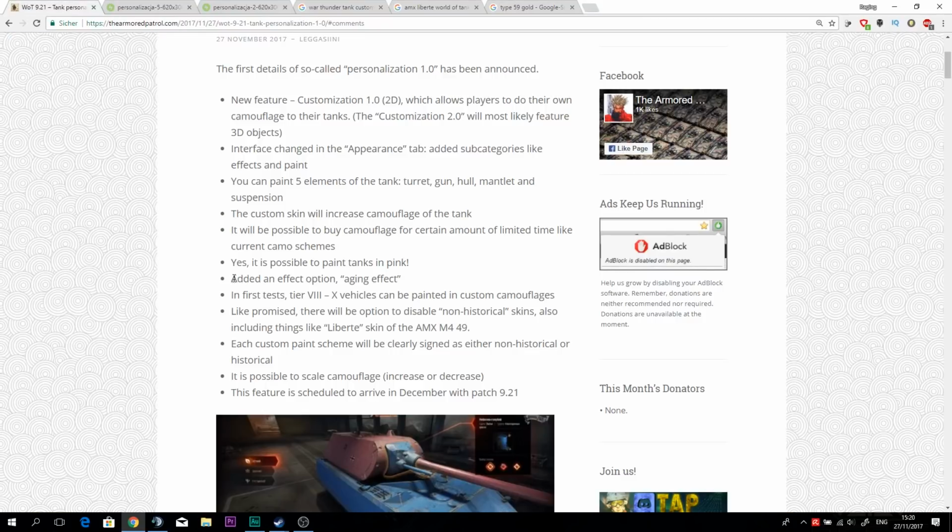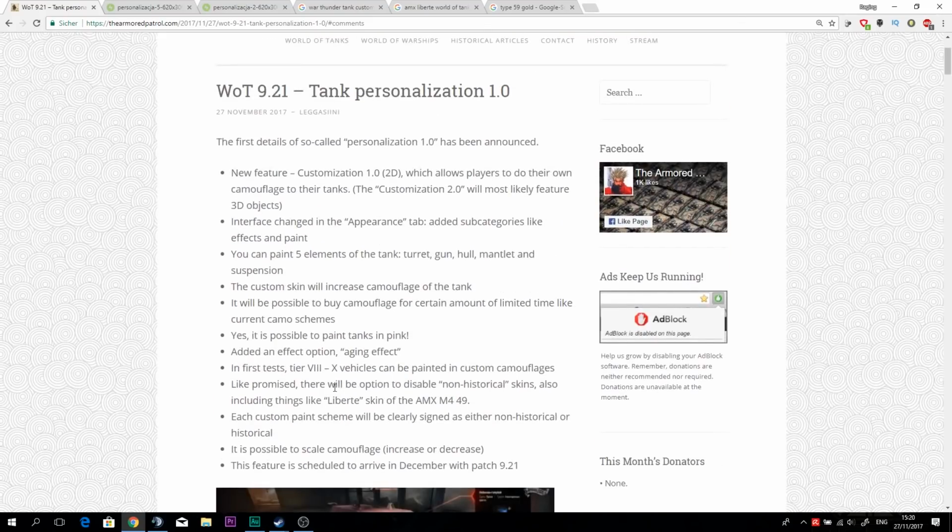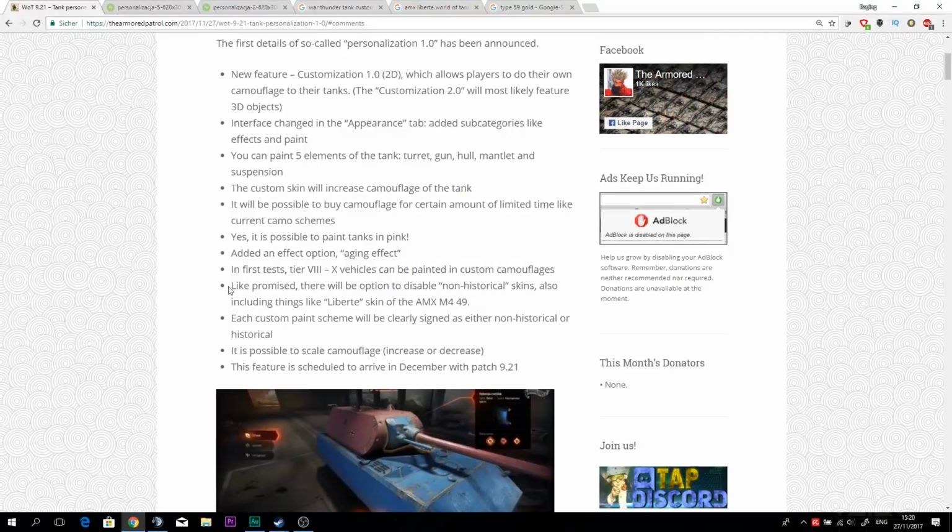There will be an added effect of aging, and this is something I'm really looking forward to, because I do not mind that my Jagdpanzer E 100 with 1500 games has gathered some rust and doesn't look that great anymore. That would be a really cool and nice feature to have, in my opinion. And this is also something really important.